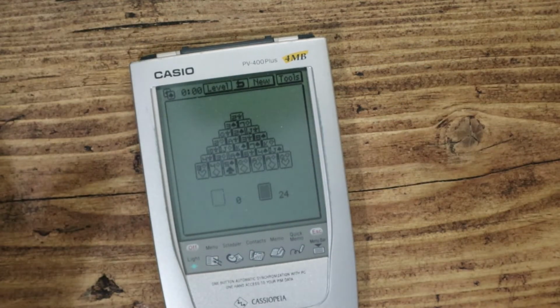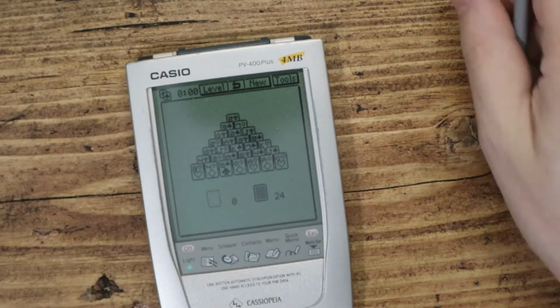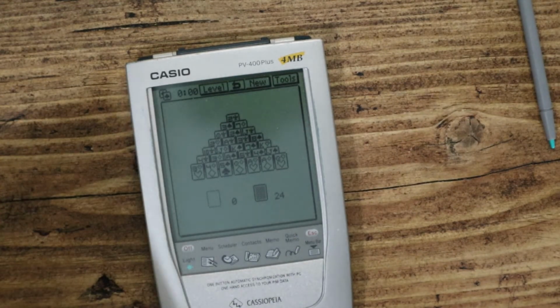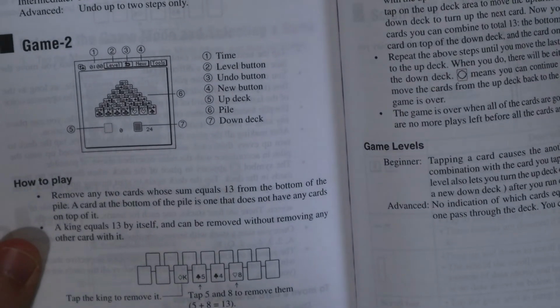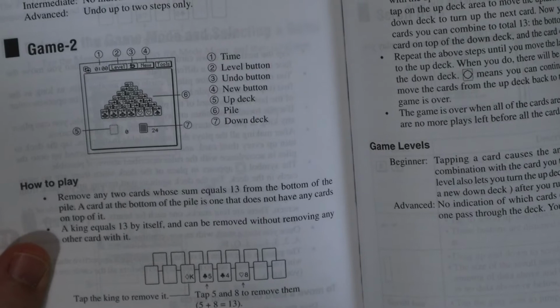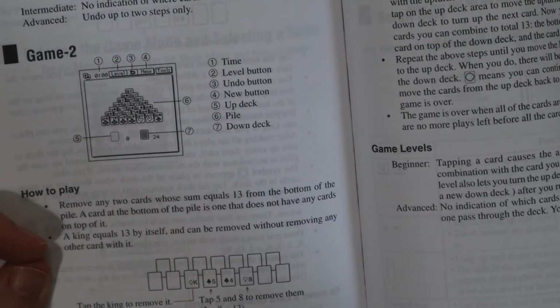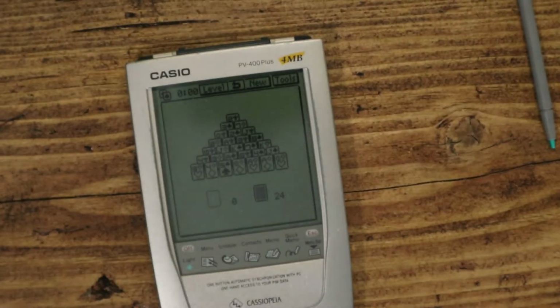Right, pop out to the menu, game. There's another card game in here. I wish it had a different kind of game entirely built in, but it's this kind of pyramid card game, which I don't know how to play, and it is referenced in the manual. And it does tell you how to play it. Here, for instance, game 2, how to play. Remove any 2 cards whose sum equals 13 from the bottom of the pile. A card at the bottom of the pile is one that does not have any cards on top of it. A king equals 13 by itself and can be removed without removing any of the cards. Oh, right. Okay, well, that is super clear.